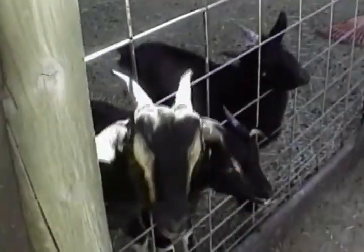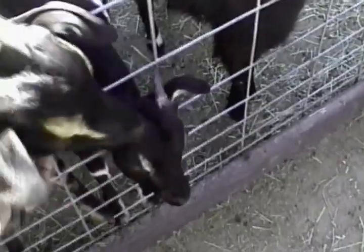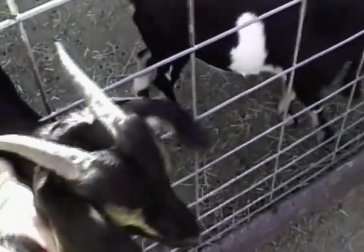He just wants some food. We're looking for food. Just take your hand out. These guys want to get out. Sorry, buddy, you missed out. Hey, I don't have anything. Hold on. Hi, guys. What you doing? Getting your picture taken.